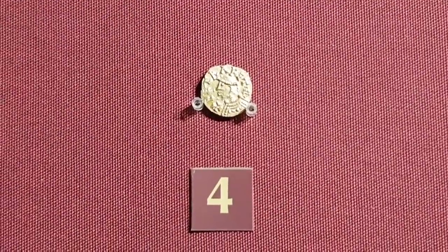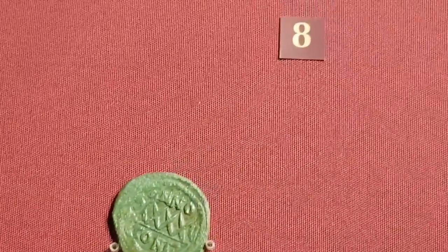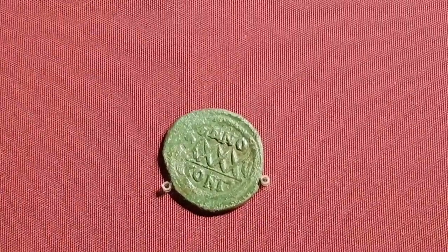Some of these tiny coins are absolutely gorgeous. That one's French. Number 12. An Istanbul coin.